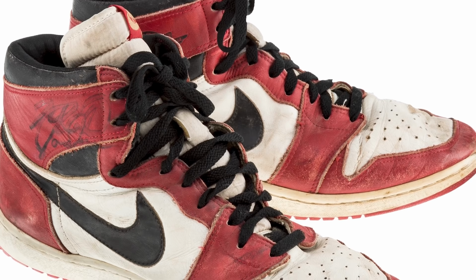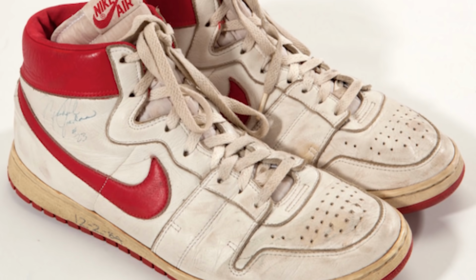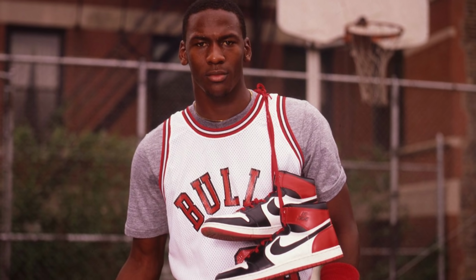A game-worn pair from Jordan himself that year actually sold for $39,000 back in October of 2016, but Jordan actually wore these shoes in his first ever NBA game. Nike and Jordan even filmed a commercial because of this and still put the product up for sale regardless of the situation, and it became one of the most popular Jordan shoes ever.